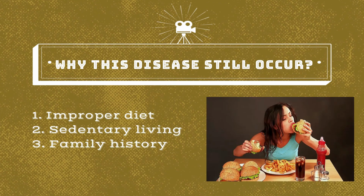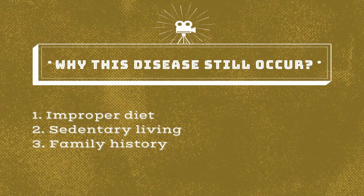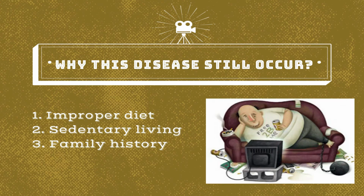First, because of improper diet, they don't follow the proper dietary guidelines. They don't understand the content of dietary requirements and have uncontrolled food intake. Second, because of sedentary living, their lack of physical activity and exercise, they are heavy smokers and alcoholics.